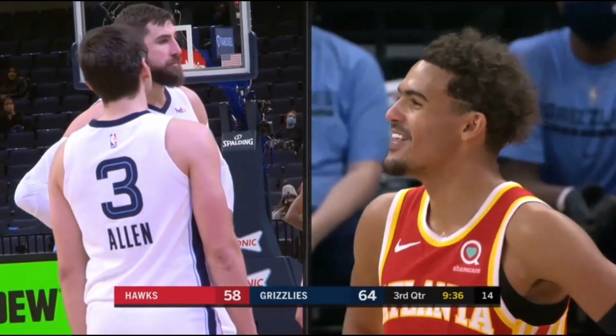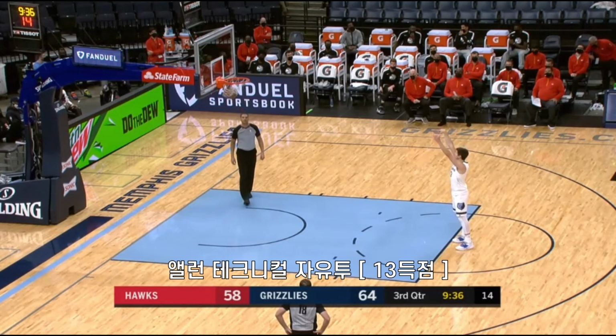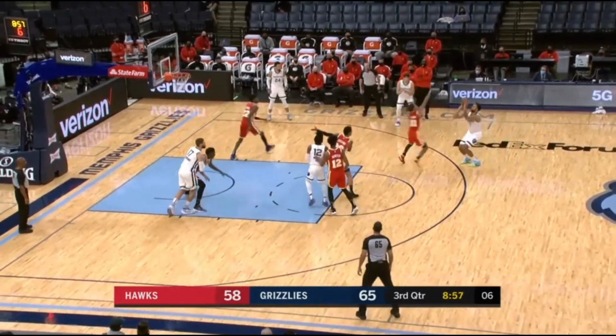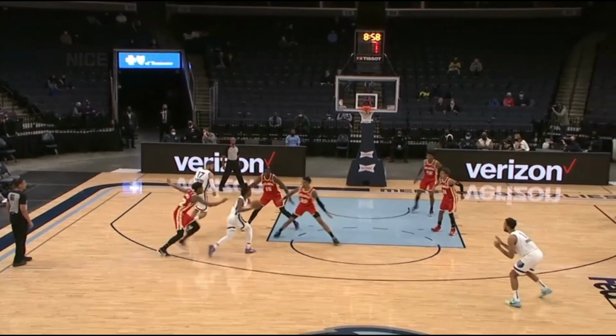Mike Smith is our crew. Atlanta Hawks, number 11, Trae Young. So both coaches were hit with determinate amount of time. Grizzlies are going to need Valanciunas to be productive as a big. Yes, and a foul for Kyle Anderson.